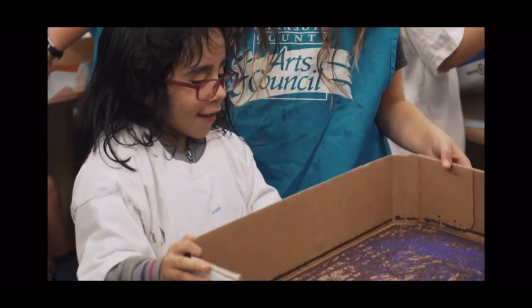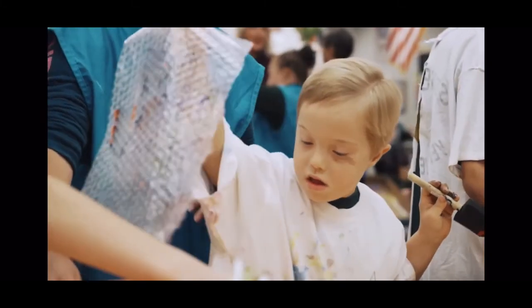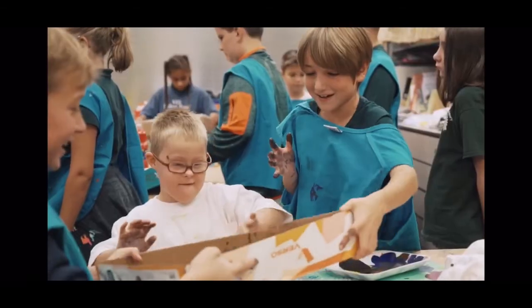Seeing the kids' reactions to their own artwork is really, really motivating for me. I've had kids that have said stuff like, this is the first time I've ever done anything I've been proud of. Just watching them step back from their work and the look on their face is really motivating.